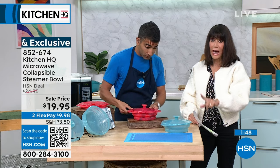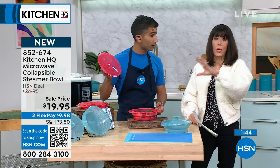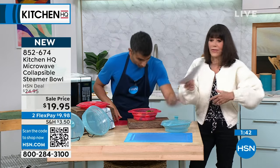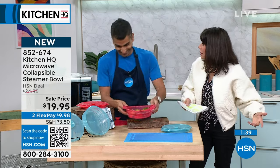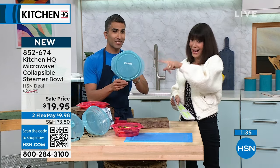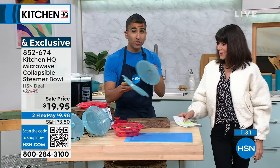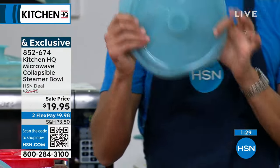And let me tell you what. The fact that it collapses with the lid, I want to scream. I swear, I always put the lids away with the tops, and the other day I can't find half the lids for the bottoms. I don't know what it is. I swear I put them away. But now you don't even have to worry about finding that lid. Isn't that cool? Incredible. And you get two, which I think is great. Again, freezer safe, dishwasher safe.